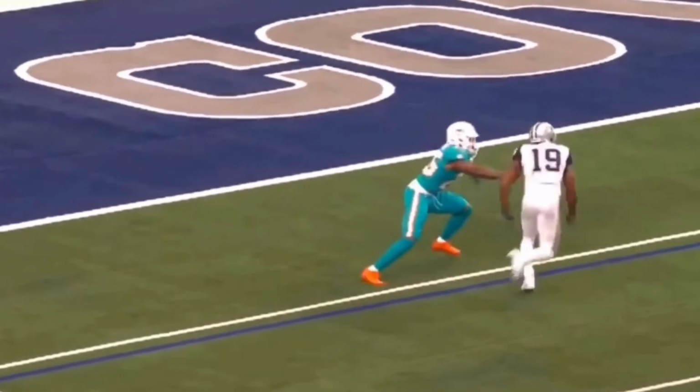So he's coming inside right now. He snaps his head back around to the quarterback. He commits his shoulders to the slant. Now, what does that do? Gets this DB to overcommit his hips as well. Gets that DB to turn and open the gate to the inside to this slant.